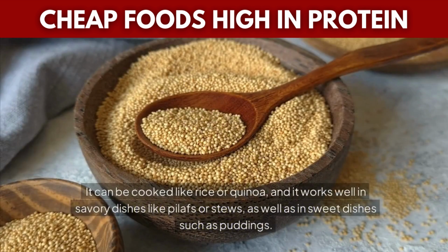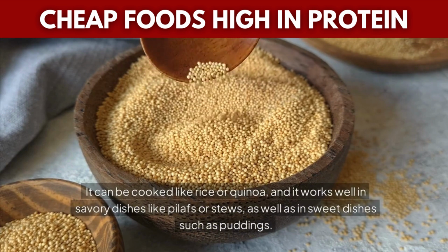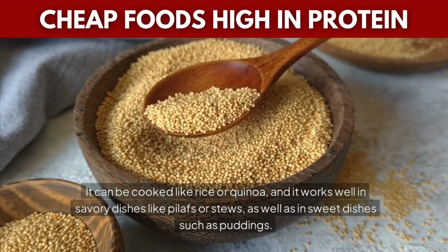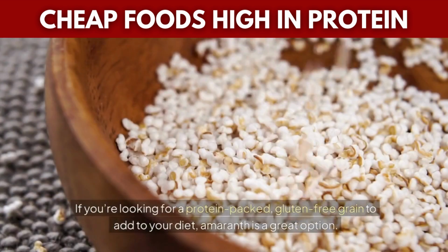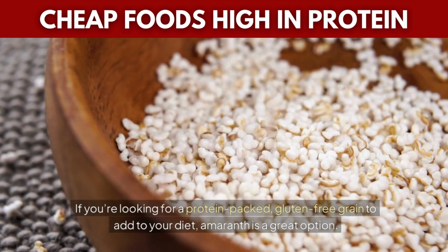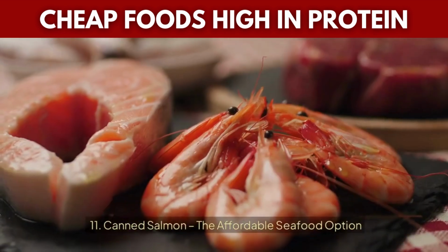It can be cooked like rice or quinoa, and it works well in savory dishes like pilafs or stews, as well as in sweet dishes such as puddings. If you're looking for a protein-packed, gluten-free grain to add to your diet, amaranth is a great option.